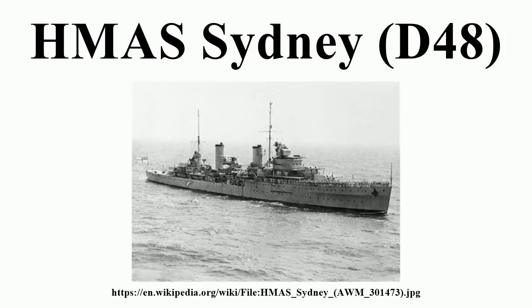A mixture of 0.303-inch machine guns were used for close defense work, and could be fitted to pedestals at various points on the ship, primarily around the bridge and on the 3 searchlight platforms. At launch, Sydney carried 14 Lewis machine guns and 2 Vickers machine guns, but by the start of World War II, the Lewis guns had been reduced to 9, and the Vickers guns removed completely.